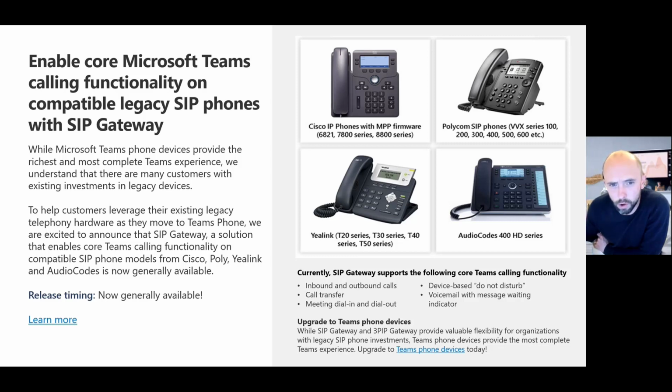So there's no costs, providing you've got the licenses for Teams phone, there's no costs to go and connect these phones to that. There could be, however, with Cisco, you do need to have an MPP firmware. So I've tested with Poly, Yealink, Audiocodes, and you can freely get the firmware that is needed to do that. And SIP Gateway is really aimed at helping customers leverage existing legacy telephony hardware as they move to Teams phones. We don't have to rip out all the phones. We can do that in a phased approach, take time to assess.